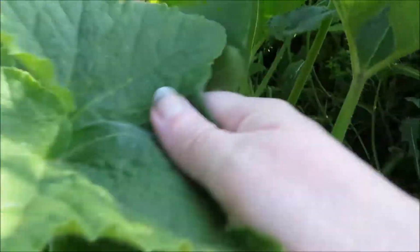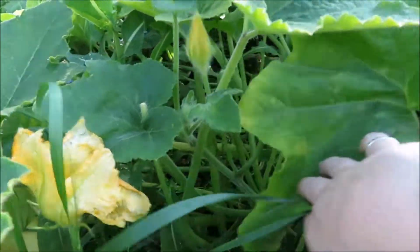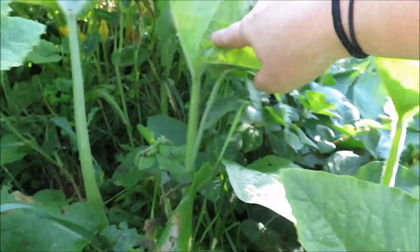But I haven't seen a single fruit on it, not at all. There's been lots of male flowers like these. You can tell the male ones because they've got the long stem, but I haven't seen a single female flower on all of these plants. Again, another male flower. There's nothing. I'm not expecting to actually get any squash from that. If I do, it'll be one of those hidden treasure surprises at the end of the season.